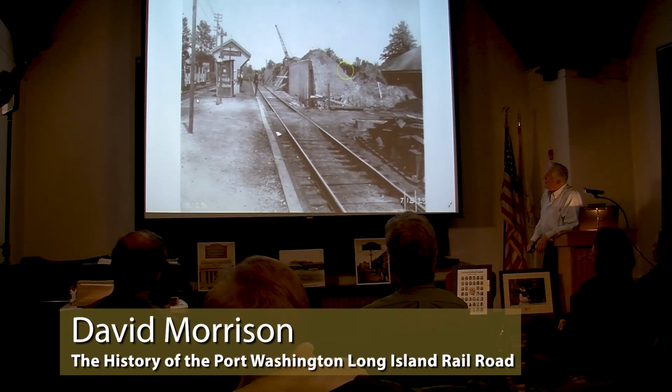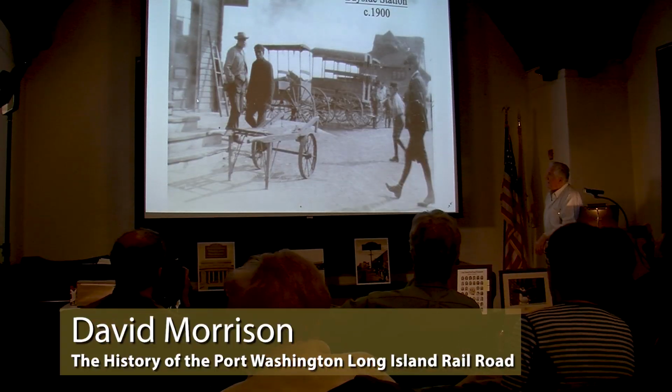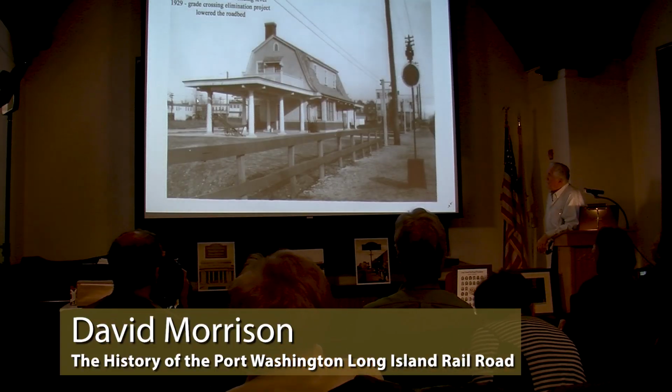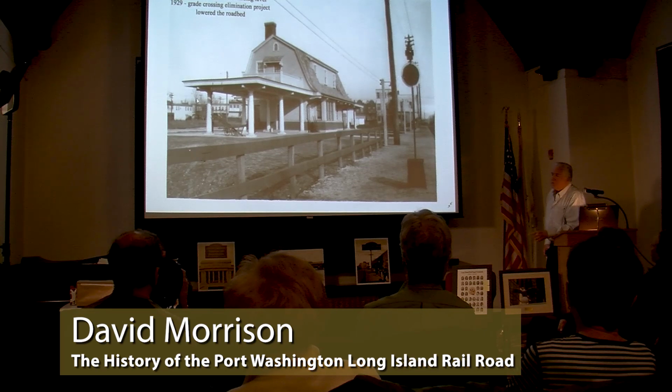And then here's an interesting one that shows a different type of monument in the same place. It looks like a round ball on top. This was during the grade crossing elimination project. Bayside, 1900. Wow, look at that. Horse and wagons. This is the Bayside Station prior to the grade crossing elimination project.